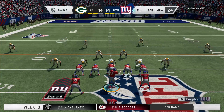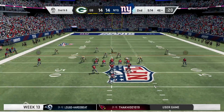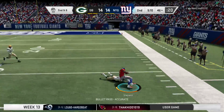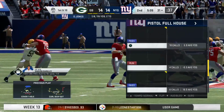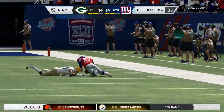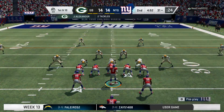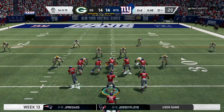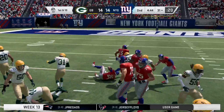To throw on 2nd and 6. Jones throwing the out route incomplete. That's Shepard. And this is going to result in another 1st down as the tackle's made at the Packers' 31-yard line. But that's what you're looking for when you want to throw the ball downfield. You want one of those guys who can play out on the perimeter, can play out wide, who can not only get open, but when they're covered, can uncover themselves downfield and create catches.